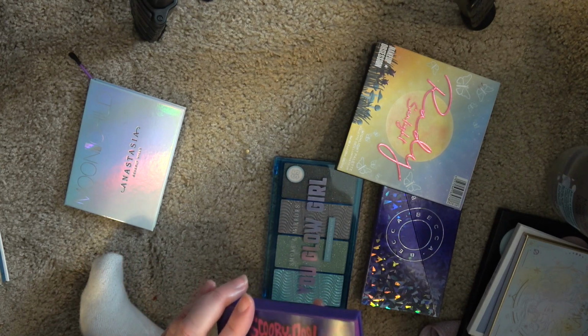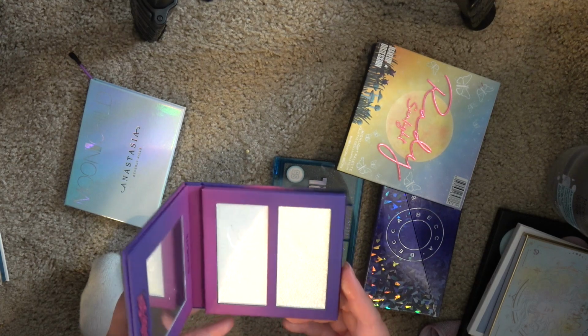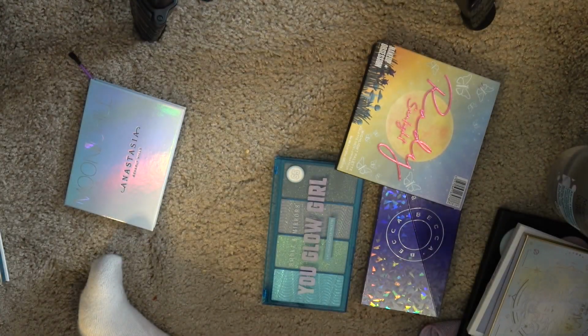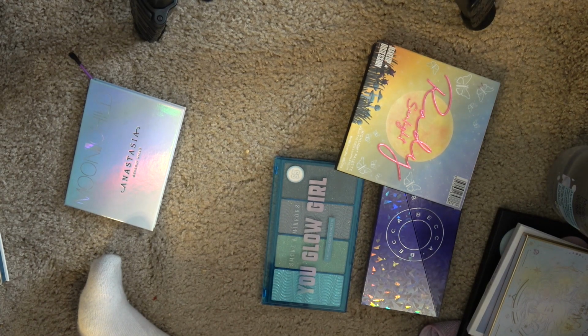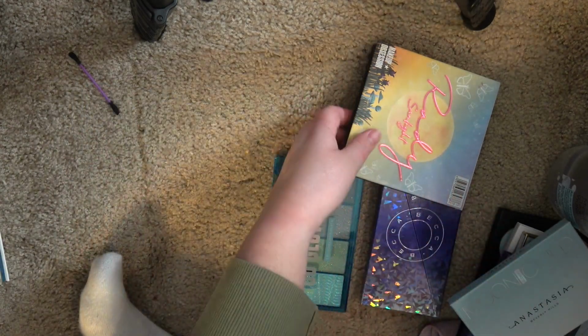This is the Scooby-Doo highlighter duo from Glamlight. I am keeping this. The sparkle. Do you guys see this? Oh my god. Oh dear Jesus. That middle one, I need it all over my face. Absolutely. Keeping that. Okay.